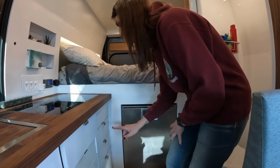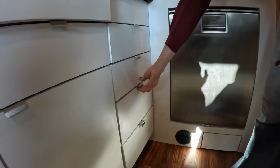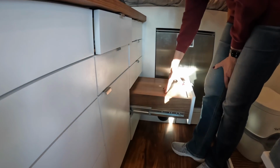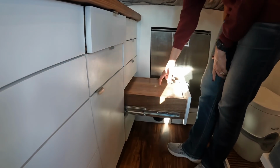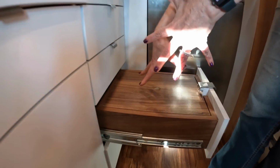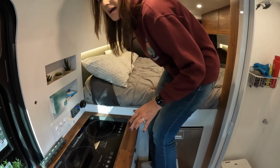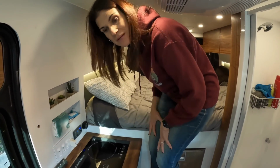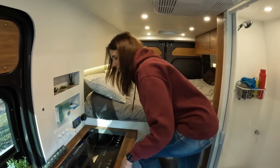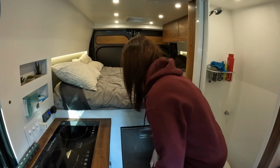What's really cool is this one right here, because this is what is going to help get you into your bed. So this is going to have a 400-pound weight limit. It's also a place to keep food or dishes or whatever. But 400 pounds can fit on here to hop up into the bed, which is really, really neat. Izzy was like, I don't want to step on it, it looks like it's going to break, but it's very sturdy. And then just a little knob pushes it right back in.